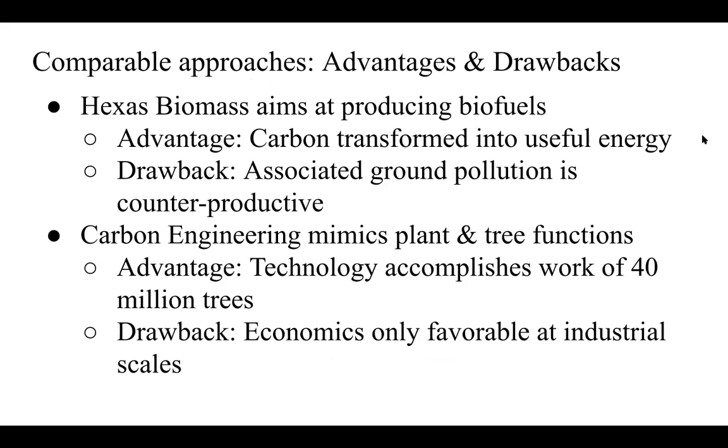So a couple of comparable approaches is that Hexas Biomass aims at producing biofuels, which would be advantageous in the sense that the carbon could be transformed into useful energy. However, a drawback is that there is a lot of ground pollution associated with this, which would cause this whole process to be counterproductive. And the other company, Carbon Engineering, mimics plant functions, which would be advantageous because it would accomplish the work of 40 million trees. However, the economics are only favorable at industrial scales.